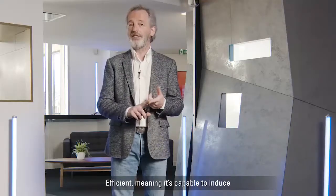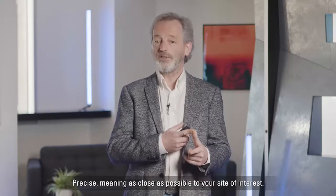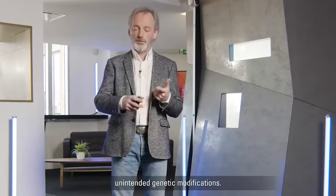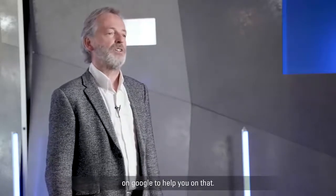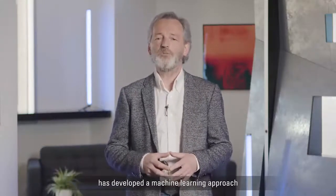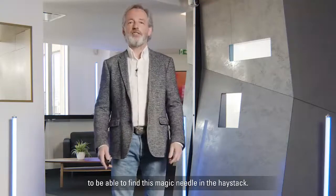Efficient, this means it's capable to induce double strand break within the genome. Precise, meaning as close as possible to your site of interest, and safe, you want to avoid any unintended gene editing modification. And this is much more difficult to achieve. And unfortunately, there are no apps on Google to help you on that. And you will see in this episode how Cellectis has developed a machine learning approach using our proprietary database to be able to find this magic needle in the stack.